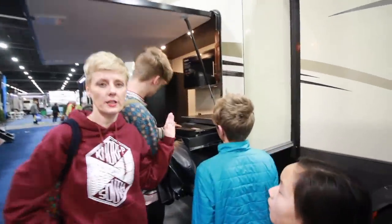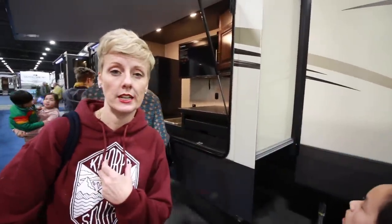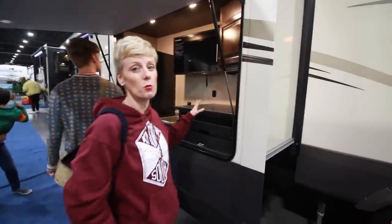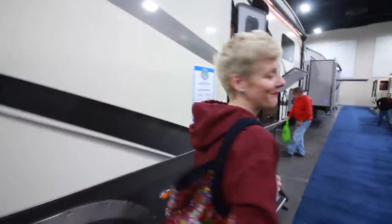Okay, so outdoor kitchens are on a lot of RVs, and they're really cool because, for one thing, we did most of our cooking and eating outside. But we've also seen some really creative uses of this space where they take it out and use it for other things. We used ours like a pantry. So let's go inside and check it out.